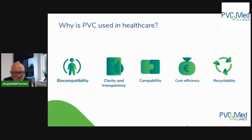It was affordable for hospitals to buy plastics that could be used only once. So therefore, plastics and PVC actually revolutionized healthcare, because the contamination between patients was decreased dramatically when plastics was introduced. So it was really a breakthrough within healthcare when plastics was introduced.